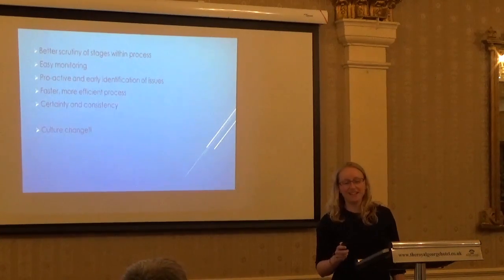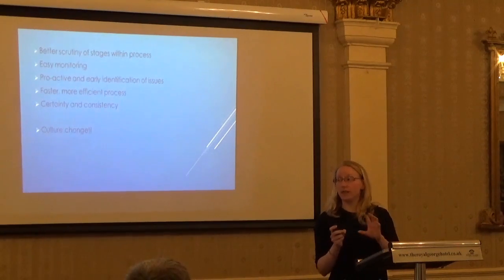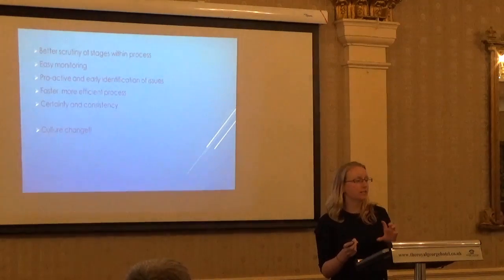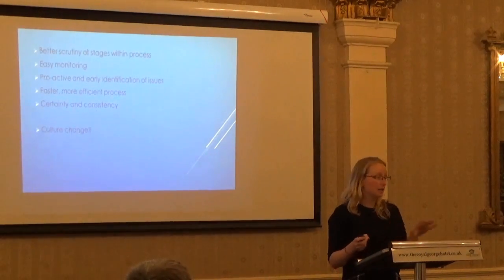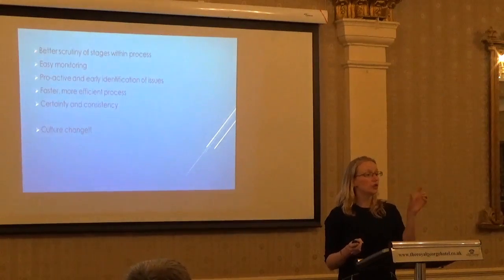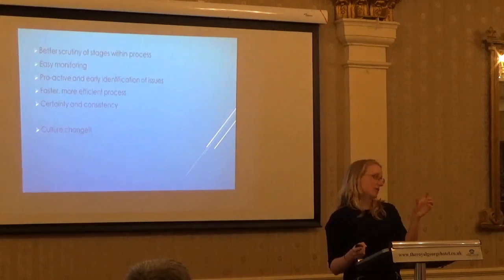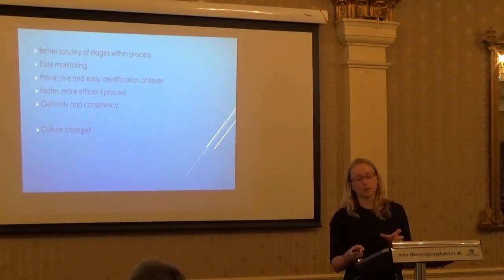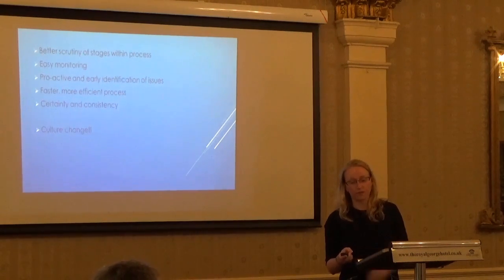That's the plan. The benefits of that, like I say, it gives better scrutiny of each of the stages within the process, and it allows for easy monitoring, so our manager or anyone in the team can have a look and see who's got red lights for their initial critique. So this application's been in for too long now, we've not responded to the applicant. So we can keep track of all those different stages.